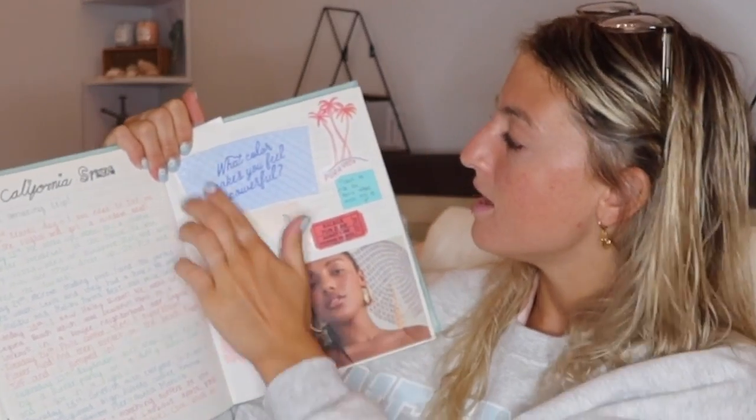And one of my favorite things is that after I take a trip, so California, Paris, Hawaii, all of those, I put my favorite little mementos from it, and then I outline a little bit of a summary of what we did every day, and that's definitely one of my favorite things. So that's just my spiel about journaling and my tea and kind of what I do at this time of night.